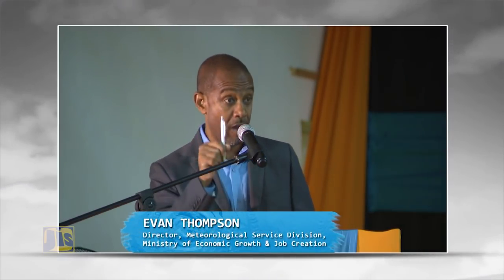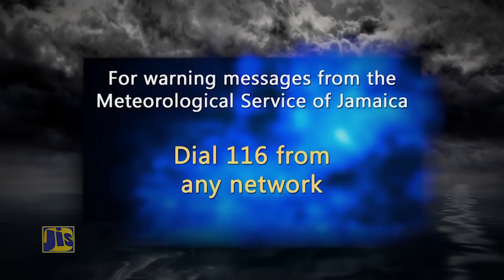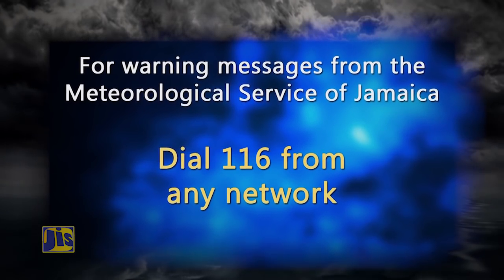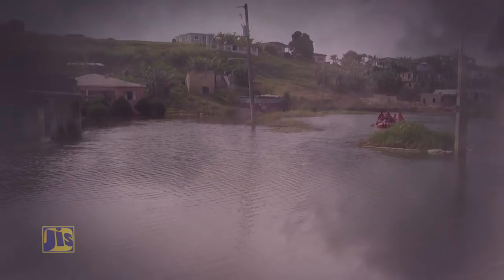So it's important that you have your radio and that your radio is battery operated, not dependent on electricity, so that you can hear the warning messages that come from the meteorological service. Also bear in mind that if you dial 116, you will be able to hear the latest message coming out of the meteorological service related to any warnings. We cannot stop paying attention. We cannot let down our guard. You have to prepare yourself and stay prepared until we are out of the threat.